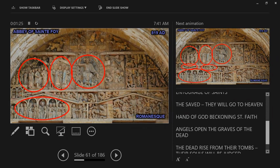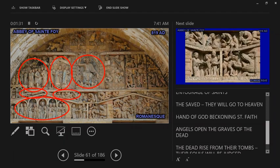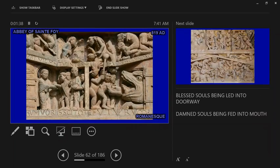And the angels right there, this right here are angels. Oh, that's the hand of God beckoning to Saint Faith, which we'll look at in a second. Over here are angels that are opening the graves of the dead. And then the blessed souls are being led into a doorway over here on the left. These are the blessed souls. The damned souls are being fed into the mouth of hell, which is this creature coming out of this doorway on the right.